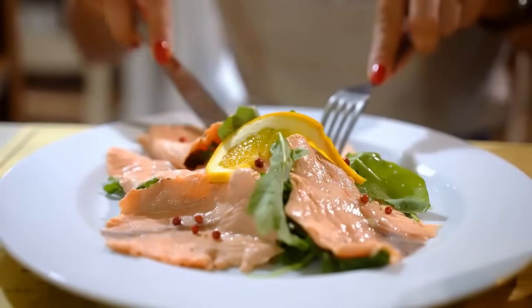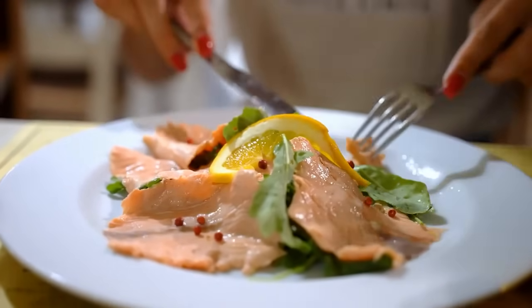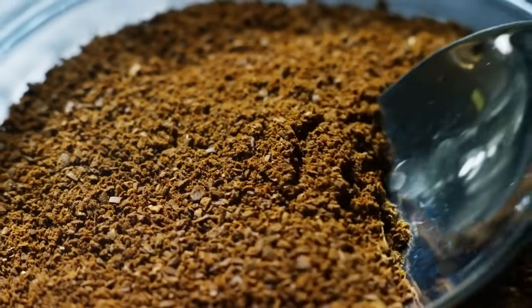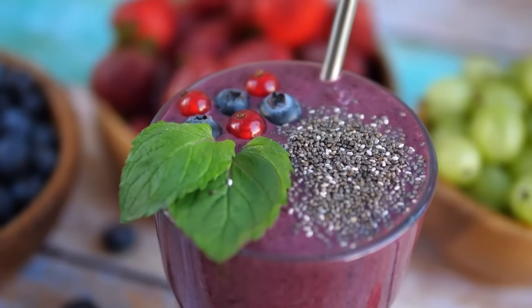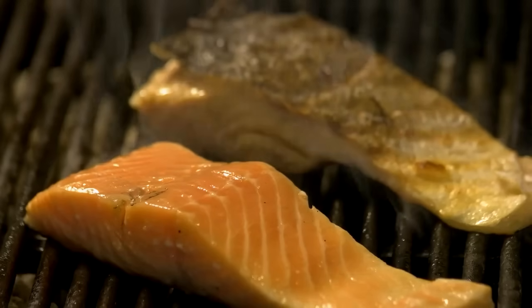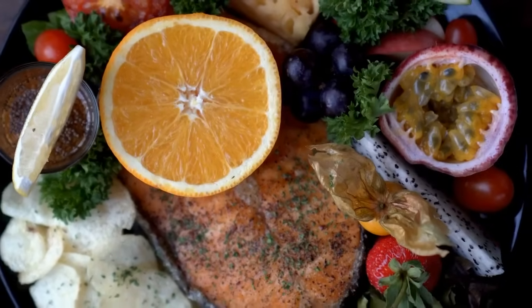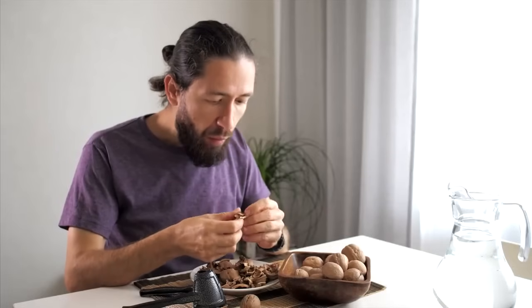And there are plenty of creative and tasty ways to add omega-3 fatty acids to your meals. Start your day by mixing ground flax seeds or chia seeds into your smoothie or yogurt. For lunch or dinner, grill some salmon, sardines, or herring and serve them with your favorite vegetables or whole grains. If you're craving a healthy snack, grab a handful of walnuts to keep you satisfied.